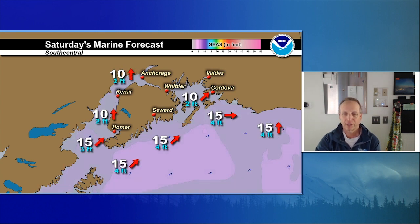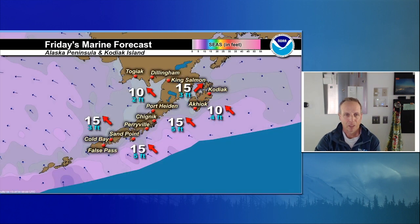And for Saturday, Prince William Sound southwesterly 10 knots, seas as high as 2 feet. North Gulf from the west at 15, seas as high as 4 feet. And the rest of the Gulf region, just south of the Kenai Peninsula, winds from the southwest at 15. And Cook Inlet, winds generally from the south at 10 to 15.